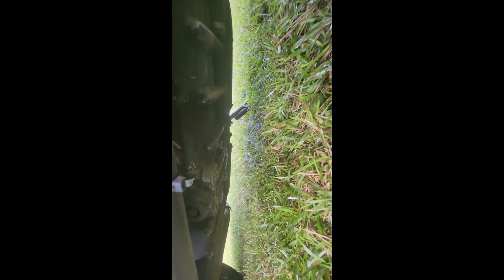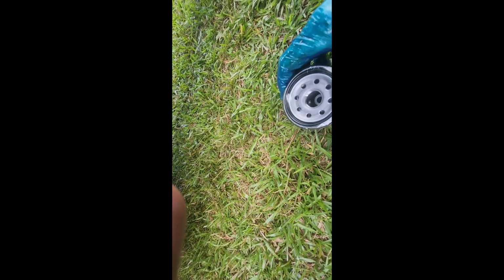Alright guys, one more video to put together because I accidentally hit the stop button. So it's all tightened up down there. Just remember 2 bolts. We're going to move on to this oil filter now. So we got to remove the plastic from the oil filter, and try not to touch my phone too much.